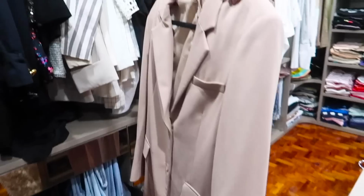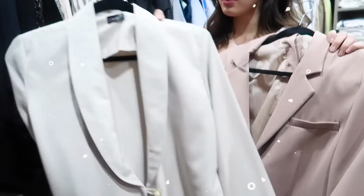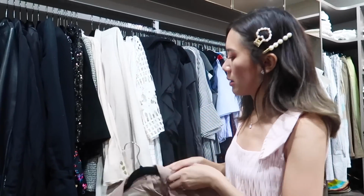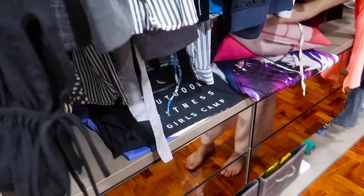And then we have here a lot of my mga big loose blazers. I really like mga medyo like big loose fitting blazers. Mga medyo my boyfriend shirt or kind of extended sleeves like this one by Coexist. I don't know if you know that designer. I heard she's really good. Pero nag-retire na siya.